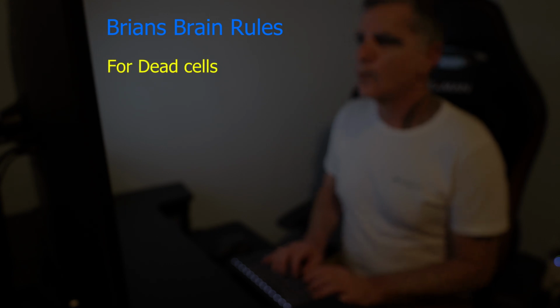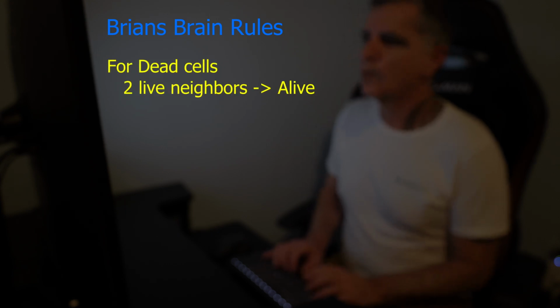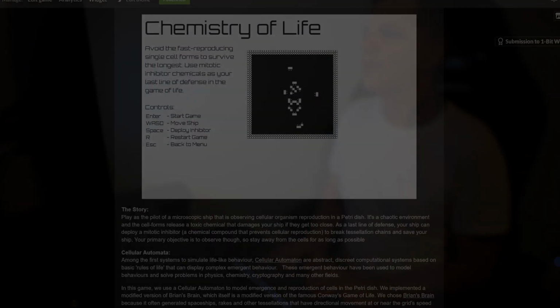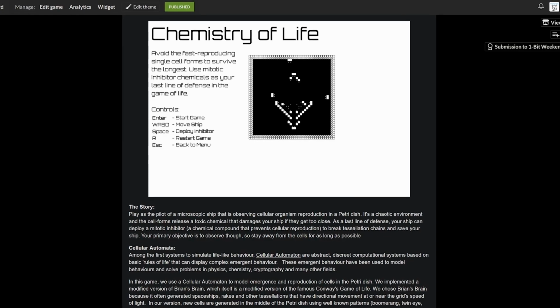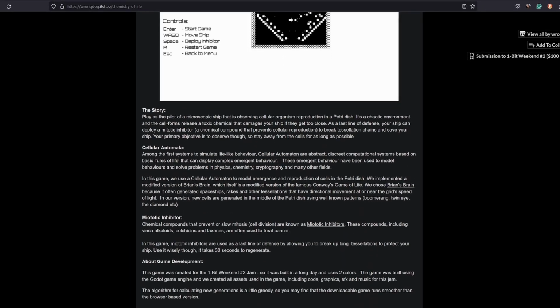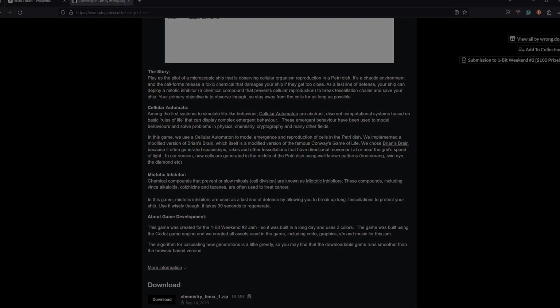So the rules are, dead cells turn on if they have exactly 2 neighbors that were alive. All alive cells go into the dying state. All dying cells go into the dead state. A few years ago, I built one of these with the Godot game engine for a game jam on itch.io, so I thought this would make a really simple first program to learn a little bit about how Crystal works.